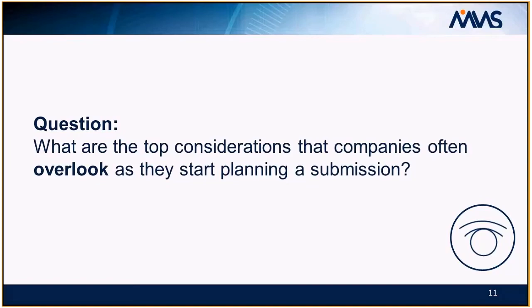It could save you a lot of time, and you want to do these things, especially if you think the data set is going to take a lot of time to assemble, and you get a request for information, you might have a week, and you don't want to delay your submission. So put together some good information and data sets in anticipation of questions.